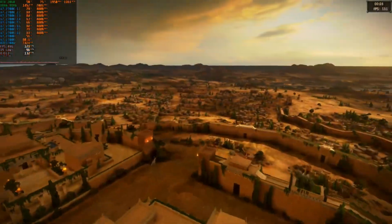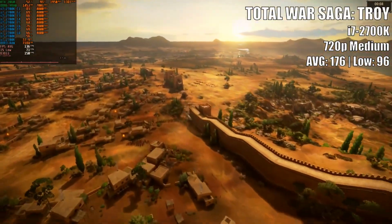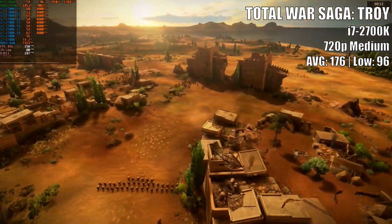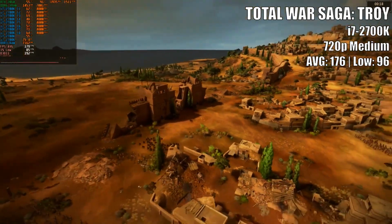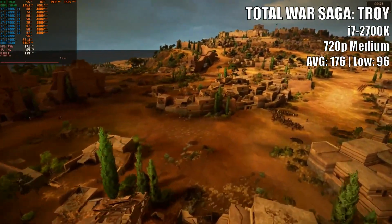The i7 2700K suffered a worse fate and was 18% slower. Obviously, the above experiment is to compare the weaknesses of our contestants. Otherwise, even at 1080p, both CPUs are capable of running this game very well.